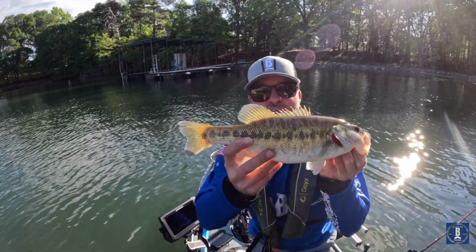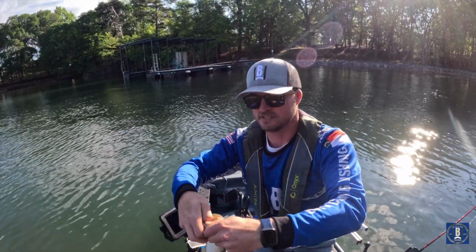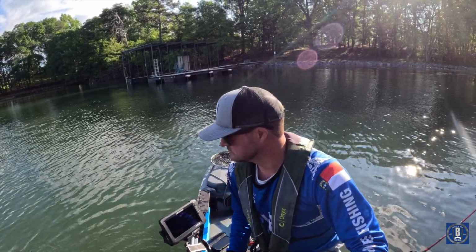Second fish, 14 and a half inches. I think Bryce, he's got one too. He texted me, he didn't see how big it was, but. Ooh, go bud, there you go.